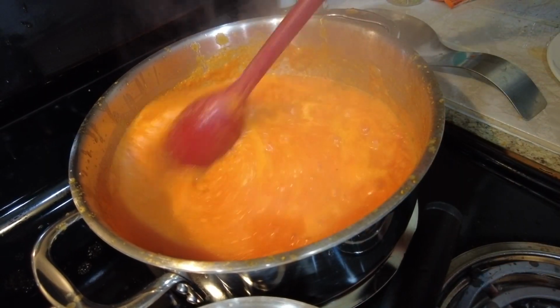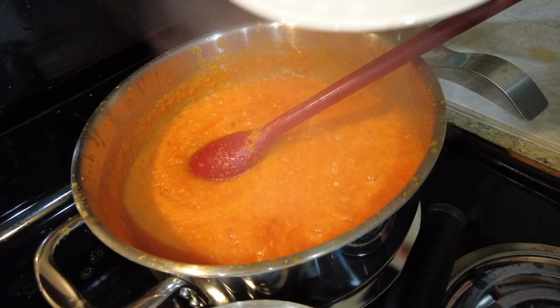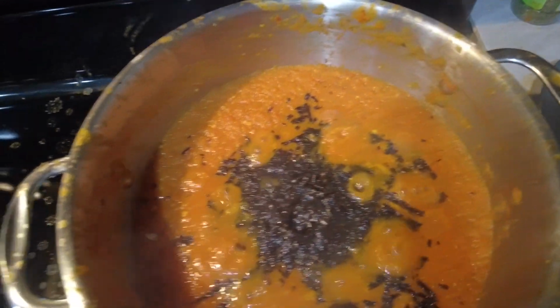This is coming along nicely, it's popping a bit. I'm gonna throw in that plate of seasonings. I chopped up 2 packs of the seaweed and added them in.